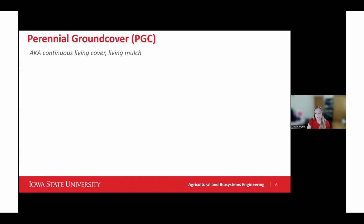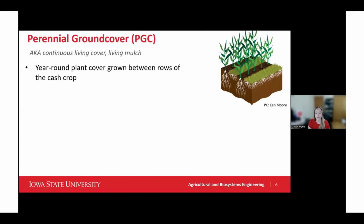So the first alternative cover cropping solution that I will cover today is the perennial ground cover, or PGC system. This system provides year-round plant cover by growing a perennial plant species between rows in row crop production. So for an ideal PGC, we would want it to be complementary to the cash crop, or not compete with the cash crop for nutrients and moisture, while maybe providing some benefits like weed or pest control.